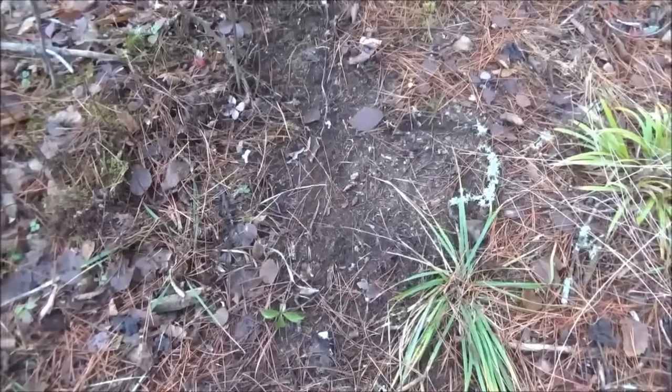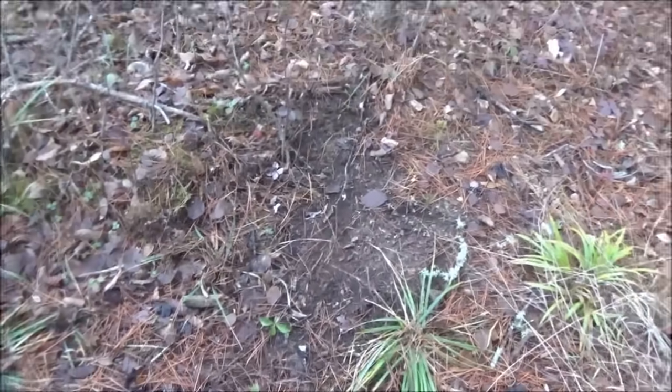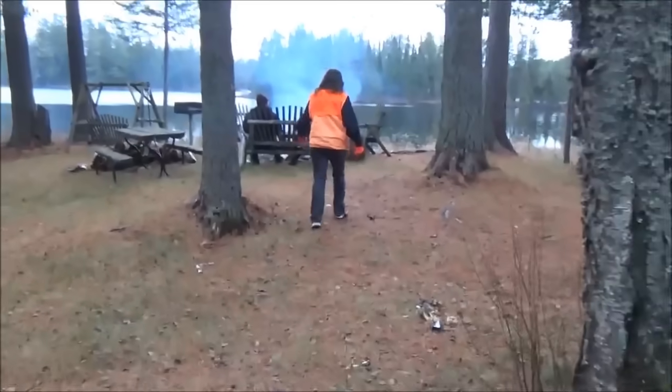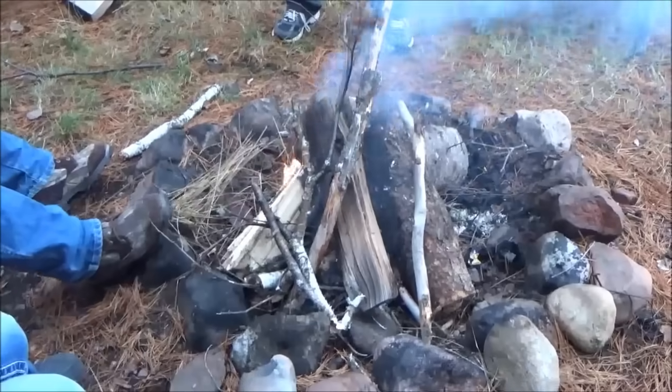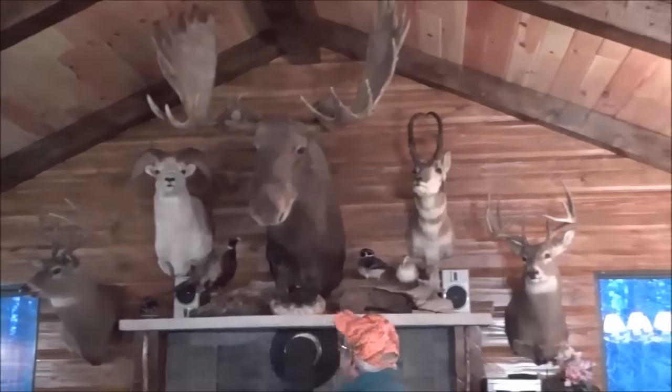Yeah. Sarah still has a scrape out here in these clearings on the edge. That's a nice clean one yet too, so I'm still using it. We'll be cooking in no time on that one. All the wood's wet, it doesn't work.